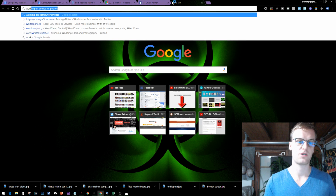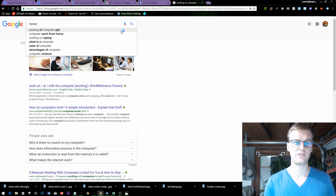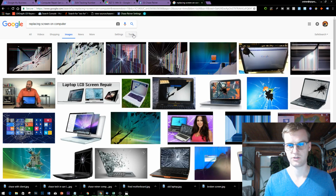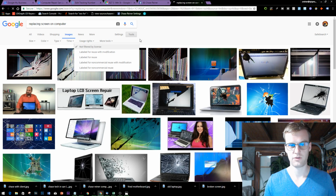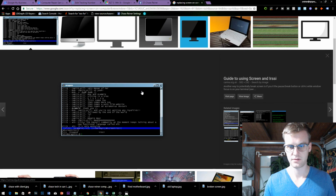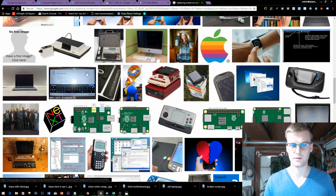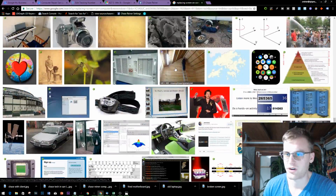So photos at work are working on computer, or we'll say replacing screen on computer. We'll go to images, go back to filter by usage rights, labeled for reuse. Definitely not that one. Let's see, I'm just trying to find some good images.